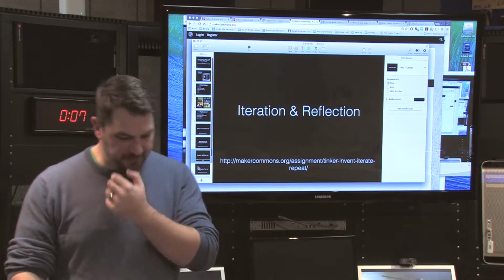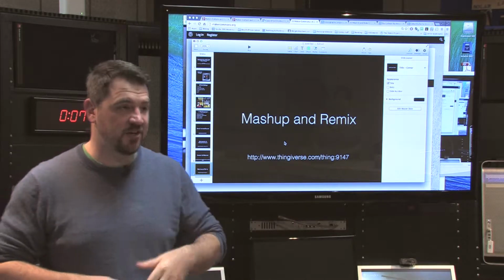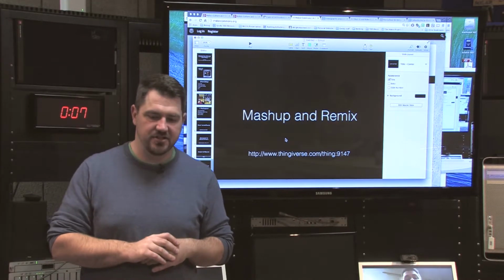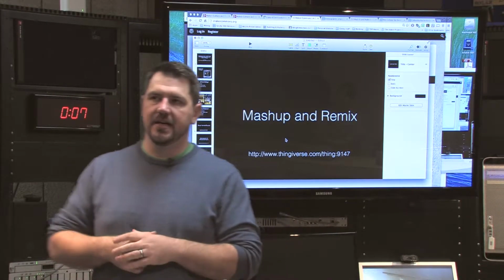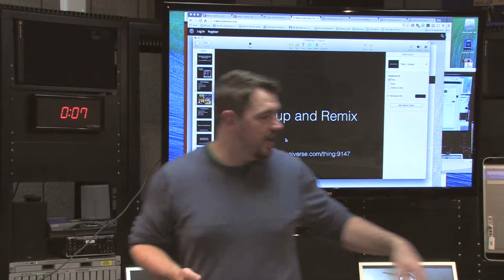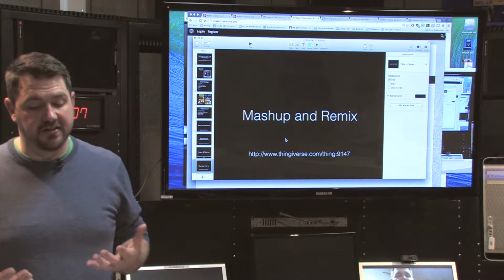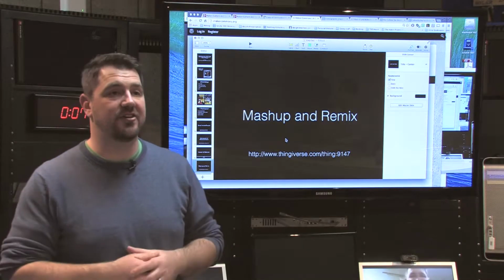And finally we have what I call the mashup and remix. Now, mashup and remix culture has been around in digital media and even analog media forever, since the invention of media. But as far as physical objects, only in the past, I would say 5 or 6 years, has this really become a reality with the introduction of desktop 3D printers, and with the introduction of very easy tools to download and share your 3D objects.